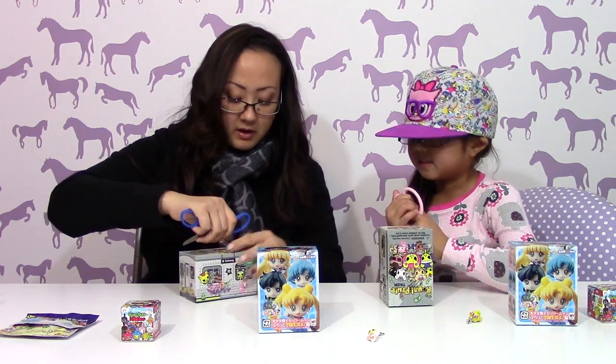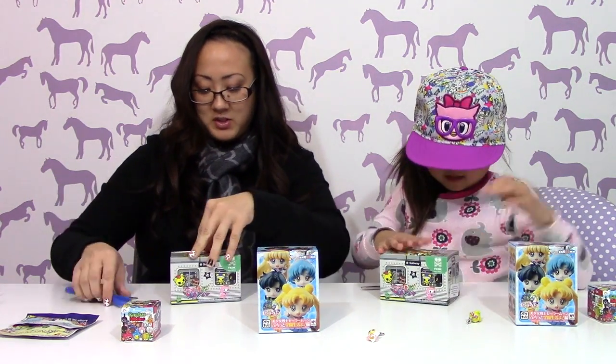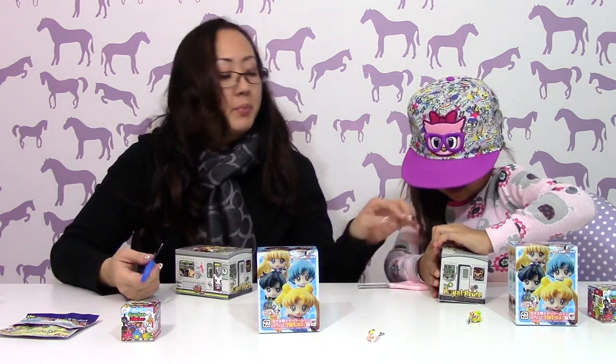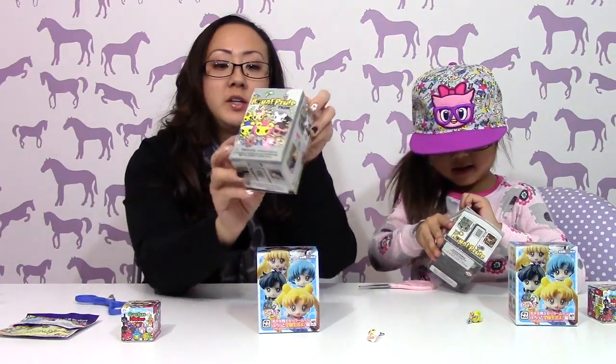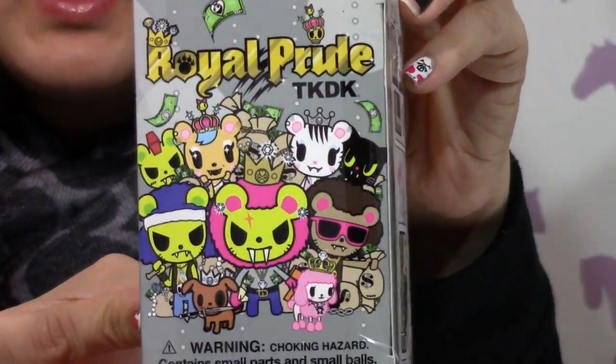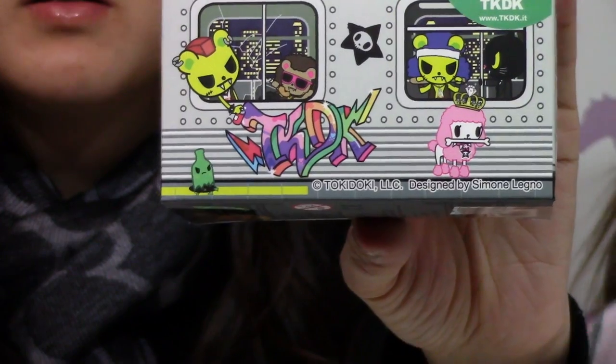So the way this is... Here, I'll cut this open. They taped these really good with shipping tape. Here, that one's open for you. Thank you. So these boxes open different, too. They're actually really cute boxes before I cut this one apart. So this way is the front, and then it's actually like a bus. It's a bus. Or a subway.